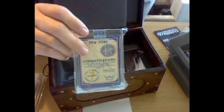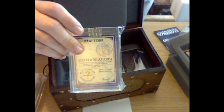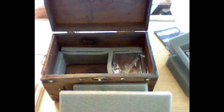Ninth hit out of this box is a New York State quarter card. This would go to 29, Magic Man, 32-32. And then the last one in here is for Brian Ennis. It is a Wheeler Collection logo card with the congratulations statement on it. And then we just have the additional set in there, which we will random off at the end.